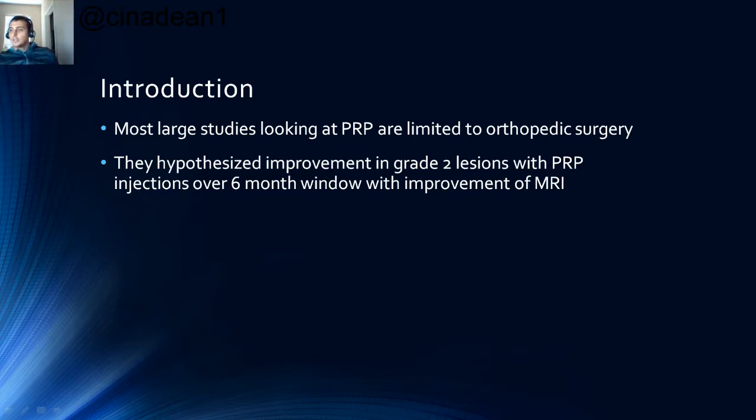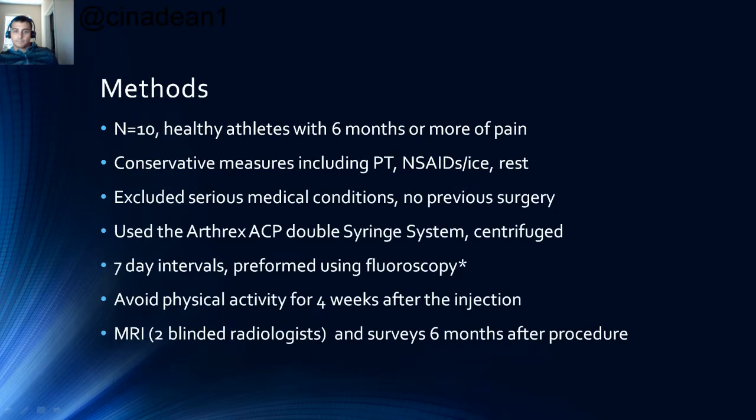And then moving along to the methods section. So the sample size is n equals 10. So 10 healthy athletes, they had 6 months or more of pain. They had tried conservative management. So that's physical therapy, that's using your Aleve, your ibuprofen, icing it, resting it. And they excluded the serious medical conditions. So they didn't have surgery and they weren't diabetic. They're relatively healthy. They used this particular Arthrex ACP double syringe system and they centrifuged the samples.